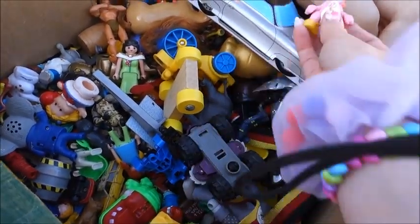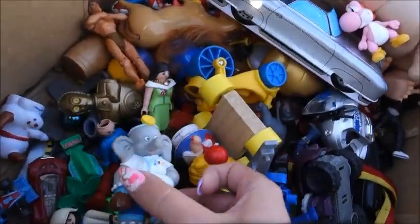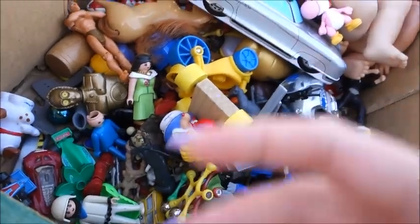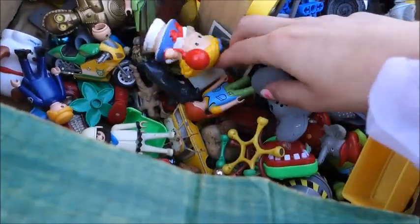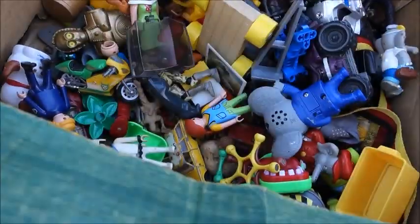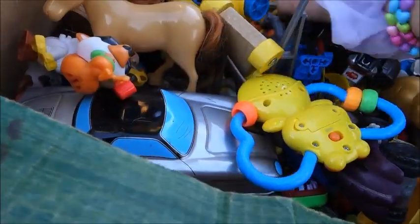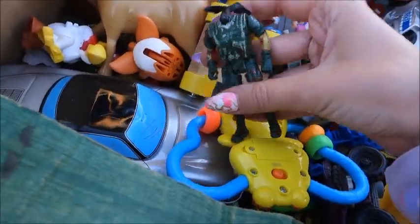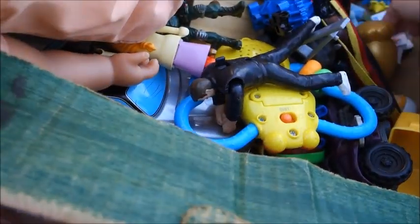Little pink Yoshi there, and lots of little knickknacks. Hey, Benjamin Blümchen. I have no idea what that little doll was. Probably something from Fisher Price. But don't you just love digging in those boxes where you hope the next treasure is under the first layer of toys? A little Filly pony.